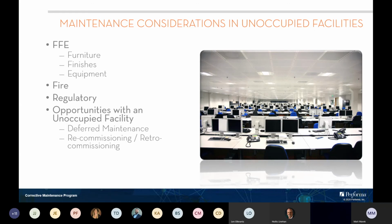Fire is a big concern. Between 2003 and 2006, the U.S. Fire Administration estimated an average of 31,000 structure fires in vacant buildings, 61 deaths, 4,500 firefighter injuries, and over $640 million in direct property damage. That was each year during that time. And the NFPA has done a study that found that 40% of reported vacant building fires were intentionally set.